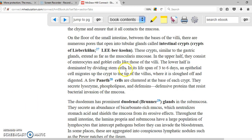There are two main kinds of glands. The glands of Lieberkühn, which is this one, and Brunner glands, this one's right here. The glands of Lieberkühn are located usually at the base of the villi, and at the bottom of these glands you're going to have Paneth cells. The Paneth cells are mainly responsible for the production of some enzymes such as lysozyme. The Brunner glands are located mainly in the duodenum, and the main job of them is to produce bicarbonate.